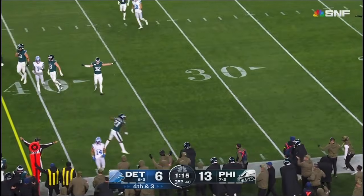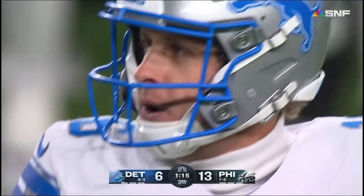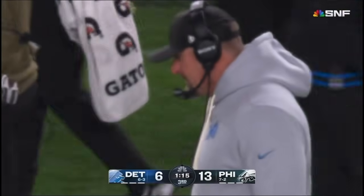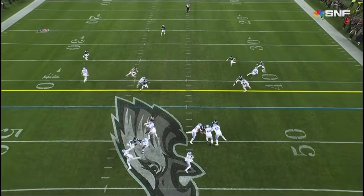Not even close. Not even close. They have completely disrupted Jared Goff. Eagles take over at their own 45. I don't know if that ball got tipped, but it wasn't in the same area code.